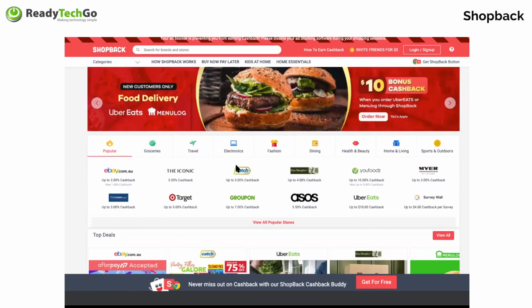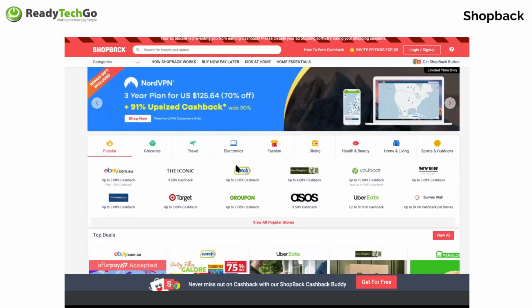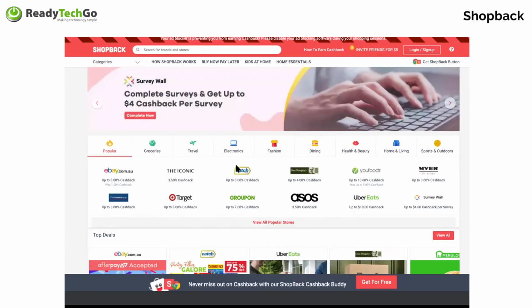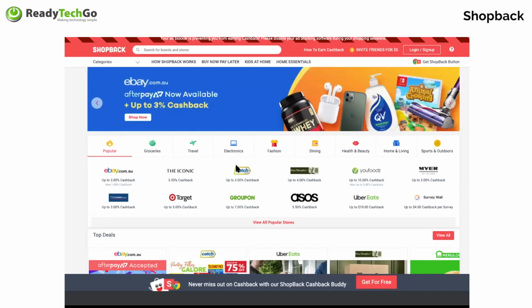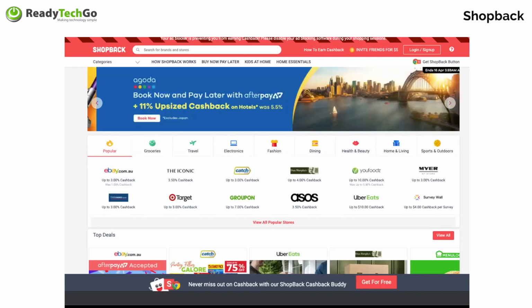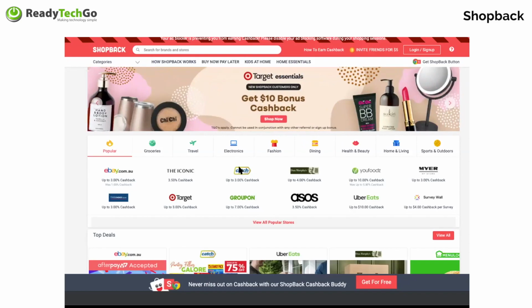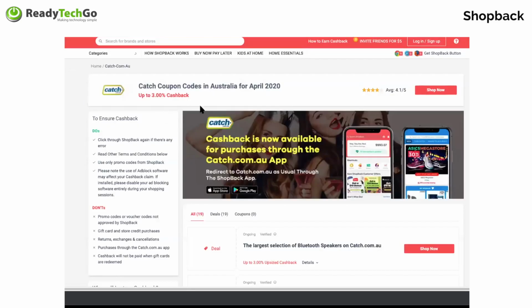So the website is shopback.com.au. I've been reliably informed by a certain person that they have done this for about a year and they've earned about $600 back from when they go shopping. So essentially, if I went shopping at Catch online, which I quite like, I could get 3% back every time I shopped at Catch.